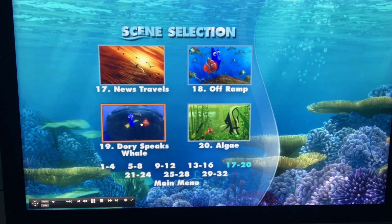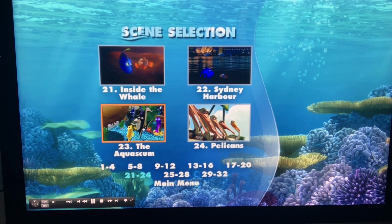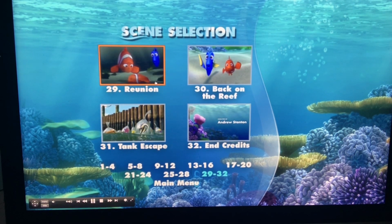off ramp, Dory speaks whale, Ell guy, inside the whale, Sydney Harbour, the aqua scam. Pelicans, Darla, goodbye Dory, Nemo and Dory, fishing net, Red Ocean, back on the reef, tank escape, and end credits.